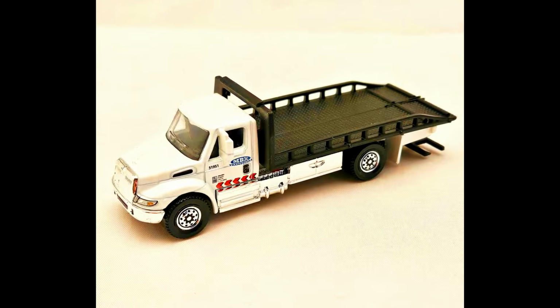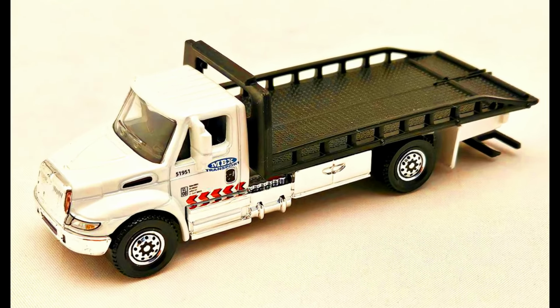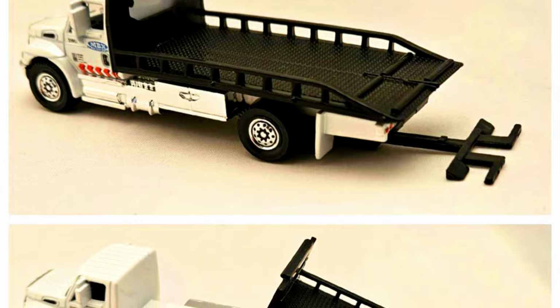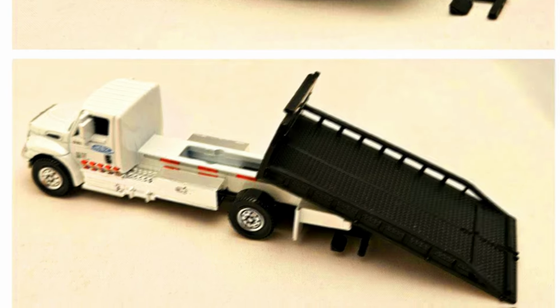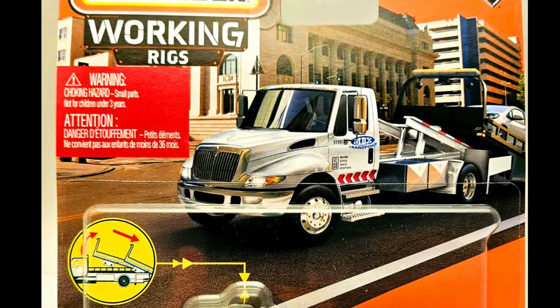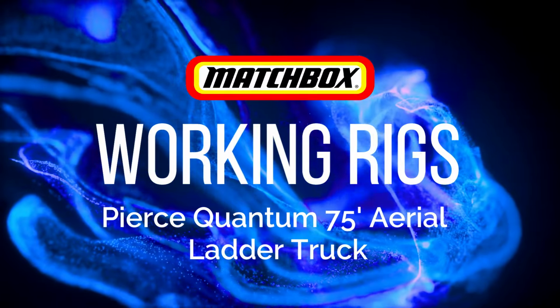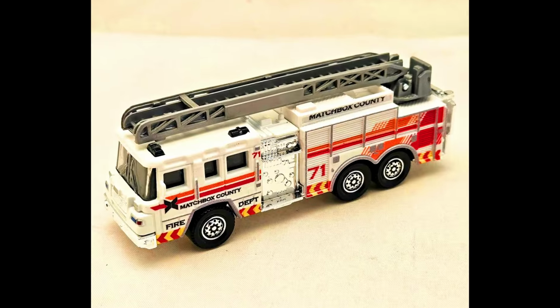A 2024 Matchbox Working Rigs No. 6 out of 16, our International DuraStar 4400 flatbed. This International flatbed hauler was released in 2024 using a repeat livery from 2009.